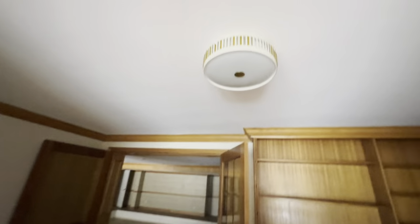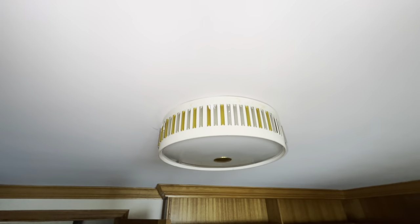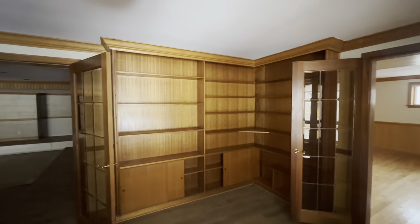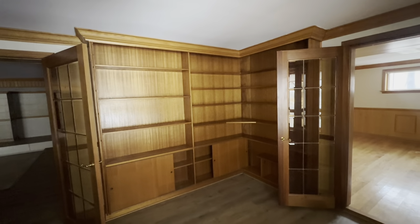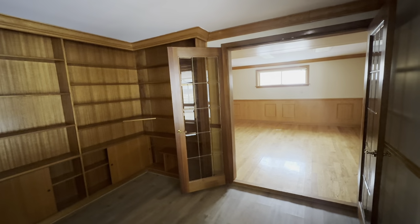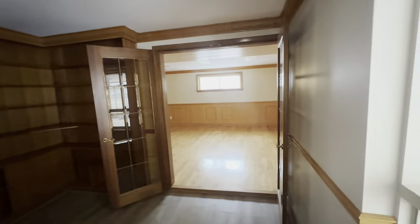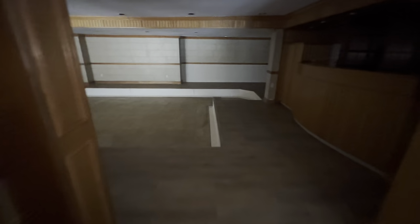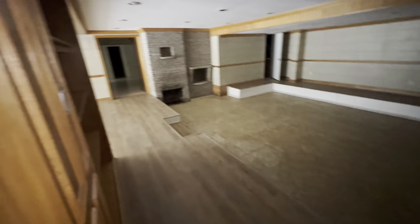So we have a little den here, a little office. That's a very 70s light fixture. Little den here, you have the built-in, I guess you could call it a library if you wanted to. You have the built-in shelving unit there. Lovely double French doors on each entrance. This area used to be carpeted. The first time I was here, this whole area did. They put this gross, cheap-looking laminate floor. Here's a bar. Nice wooden bar.